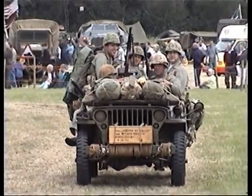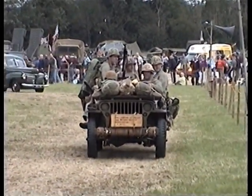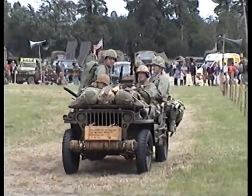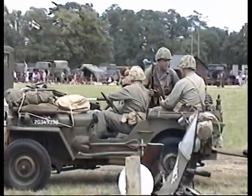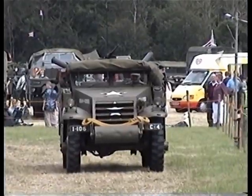Here's one who's got the audacity to say 'I love Lucy' on the front. And we wonder who Lucy is. Another one in USA markings, a slightly darker green in colour than the other. Do they know any history on this one? None at all, actually, but it's a 1944 Willys. Yep. So, Jim, good for you, mate.